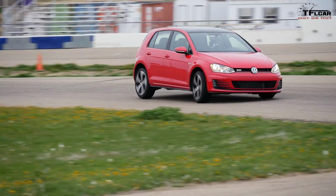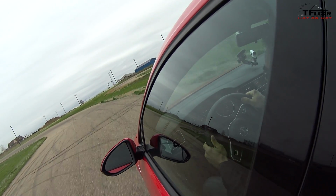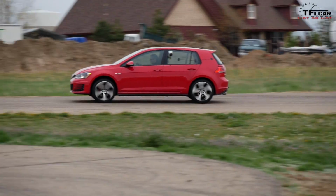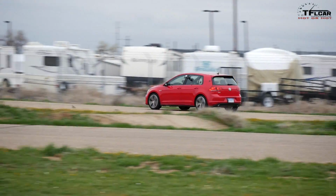So there's no doubt in my mind now that this car is quite a bit faster around the track than the Mark 6. It has nothing to do with the engine and everything to do with the handling of this car. Just much more grip out of the front. And that really helps me carry speed through the track here.